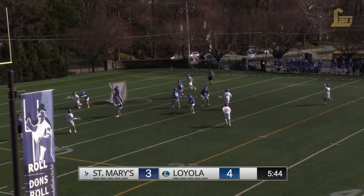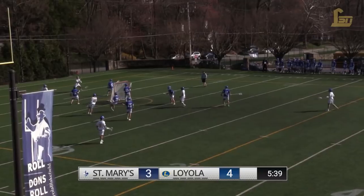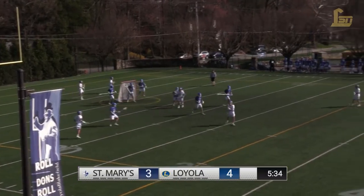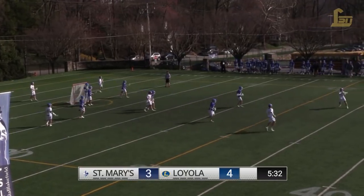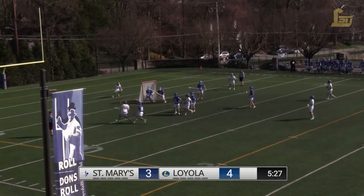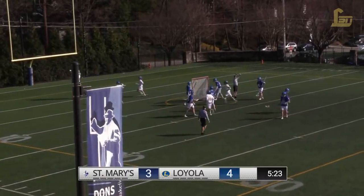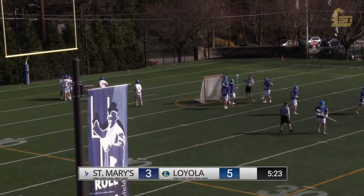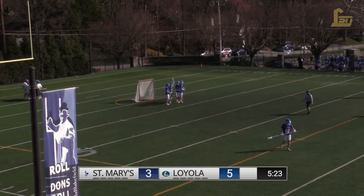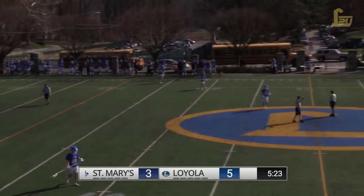And Alex Reid makes a little bit of a move. Around looking for Corris, cutting across the middle, unable to find him. Connor Hume over to Corris, back up top. Back to Corris, Bateman to Corris. Corris making a move, looking to shoot again, and he has the hat trick already in the second quarter. Dons up 5-3, 5:25 remaining in the first half. Huge day already for Jack Corris at this point.